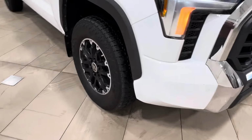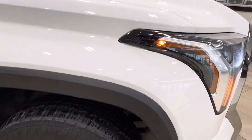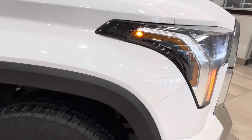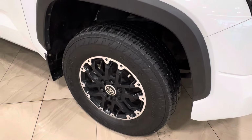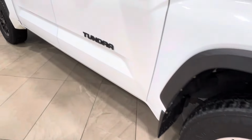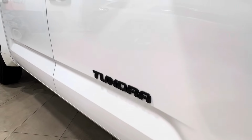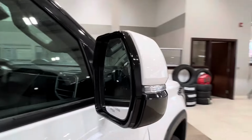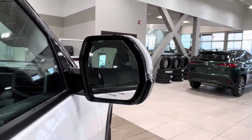Now, onto the side here. If you look closely, you may notice that there is 3M treatment. You can see the line for it on the front end, and you'll find this all throughout the unit. Then down below, we have 18-inch alloy wheels. On your front doors, you have your Tundra plaques. Then, side mirrors include integrated turn signals and blind spot monitoring.